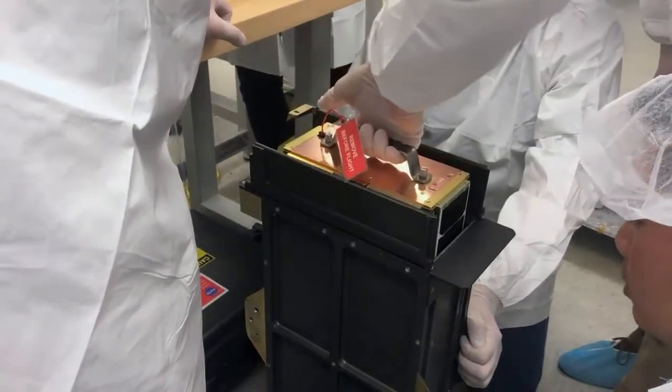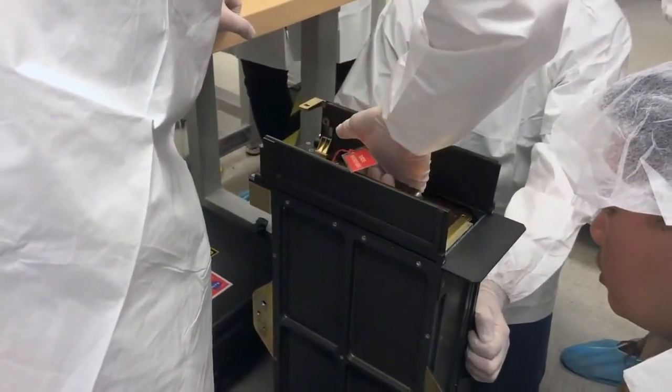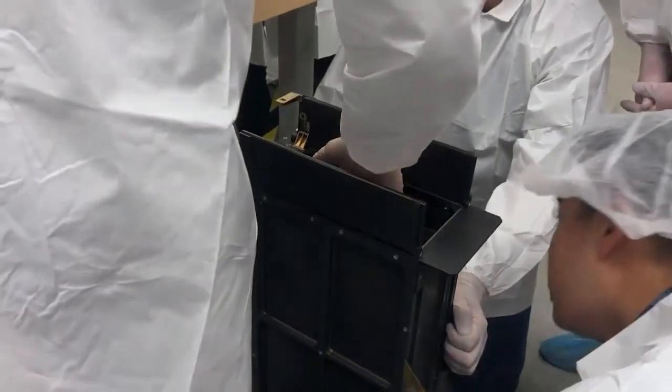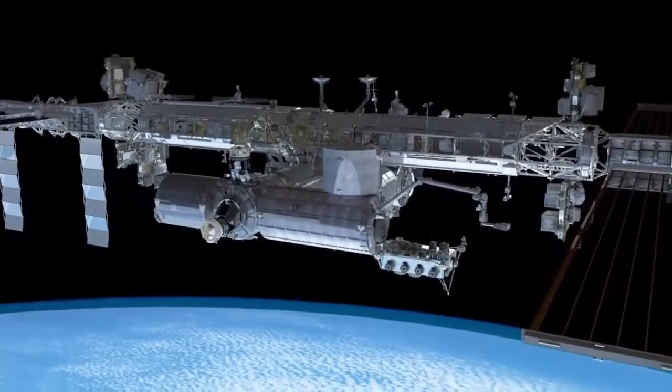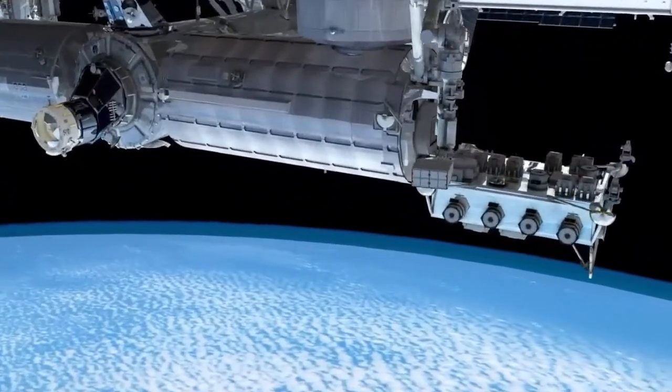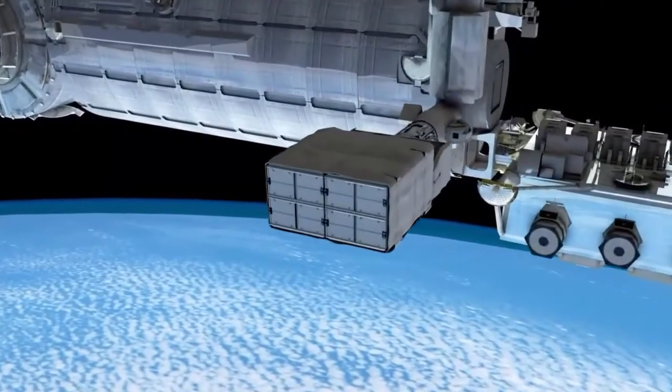After that, it'll be taken up to the space station in the Cygnus module and unloaded by the astronauts. They will put it through the JEM airlock, and after this, they'll deploy it. There's an animation of it deploying.